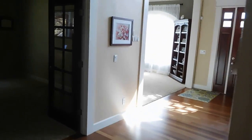This just all has to be redone. There's more of that granite. So the Wedgwood gray is coming in here as well as into this little entryway here. This is my office.